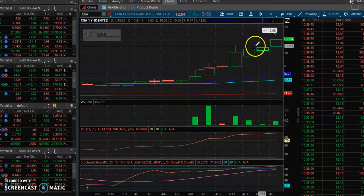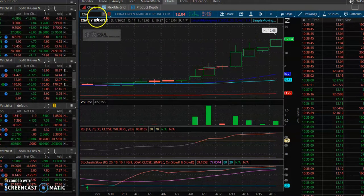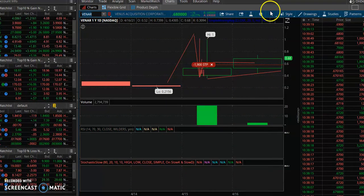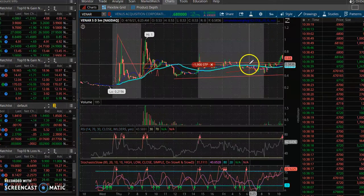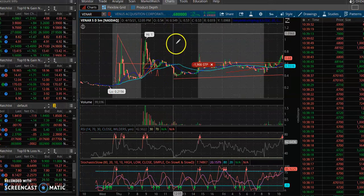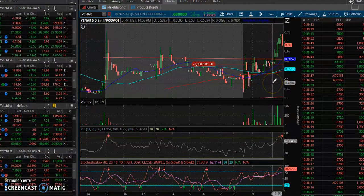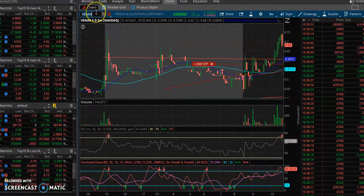CGA has been holding. We tweeted about this, but it's breaking out every day. Now back to VENAR. Let's pull back a little bit. This stock is an acquisition. It's really cheap, and the CEO is from Princeton. We know Princeton people do not come to lose; they come to win. The CEO is also the former CEO of Greenland Technologies, GTEC.